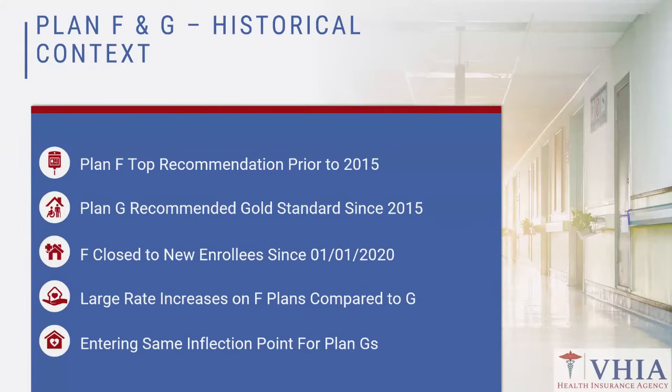So if we go back prior to 2015, really 2006 is when these current Medigap plans were released. And from 2006 to 2015, the Plan F was the top recommendation by far. And it was sort of easy to understand why. With your Plan F, those of you that are still on it, you ended up with a $0 deductible plan, zero copay, zero coinsurance, zero max out of pocket. All of your costs were really covered at 100% prior to you needing to meet any kind of deductible. So it was a very rich, very easy to use plan. It was one everybody wanted.